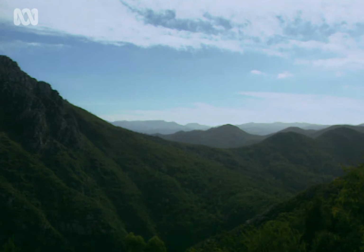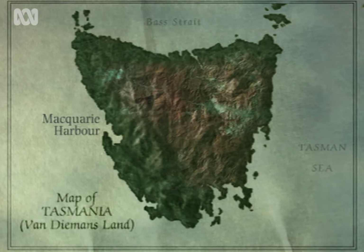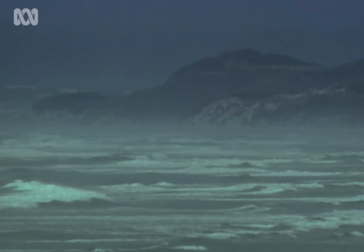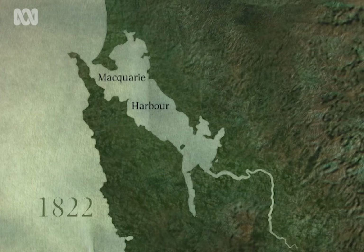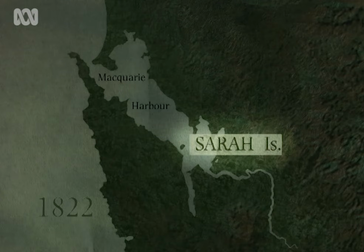You can see just why they chose this part of Tasmania for a prison. The environment itself formed the prison walls. Endless mountain ranges on one side and the Southern Ocean on the other. They reckoned escape from here would be impossible. In 1822, the convict settlement was built on Sarah Island, at the top end of the harbour.